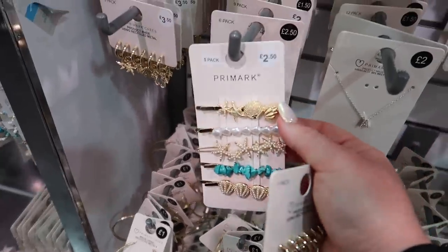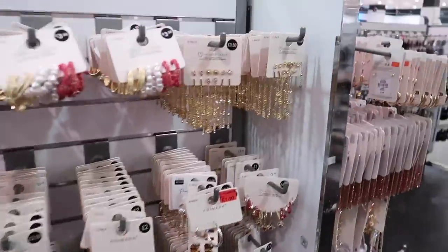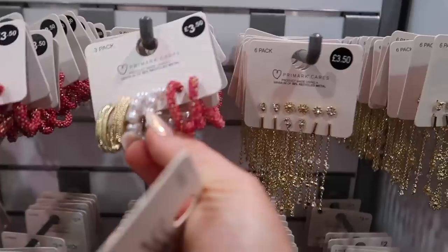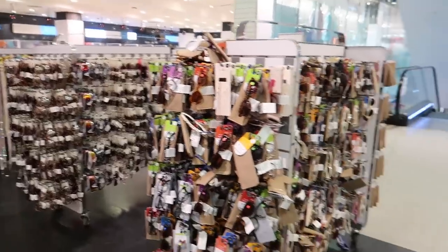I just cannot wear clips, I don't know why. We got the original hoops, of course. And then we've got these. I actually really like these little pearl ones in the middle, but the other two I'm not a big fan of. And then the sunglass section.